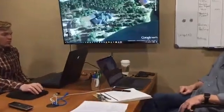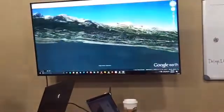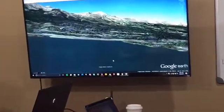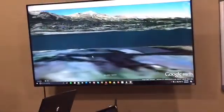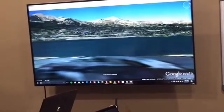On the lake here, if you can see, we've brought up Google Earth. This is Goose Pasture Tarn. It's just south of Breckenridge, Colorado. This is one of the most beautiful locations for a home in probably all of Colorado, if not Summit County and Breckenridge. The lot is currently occupied by a house that was built in the 80s.